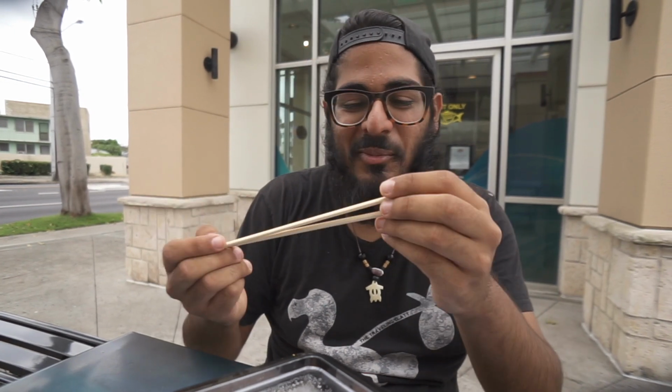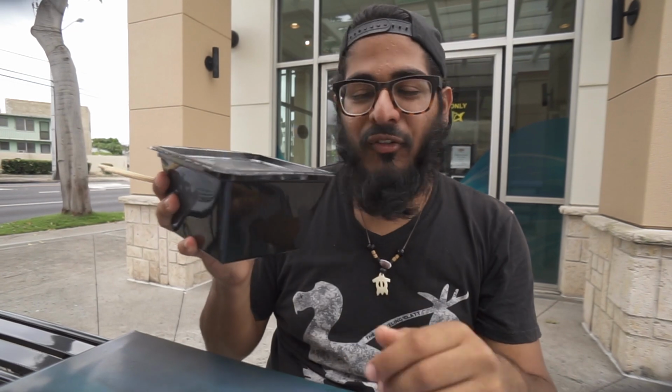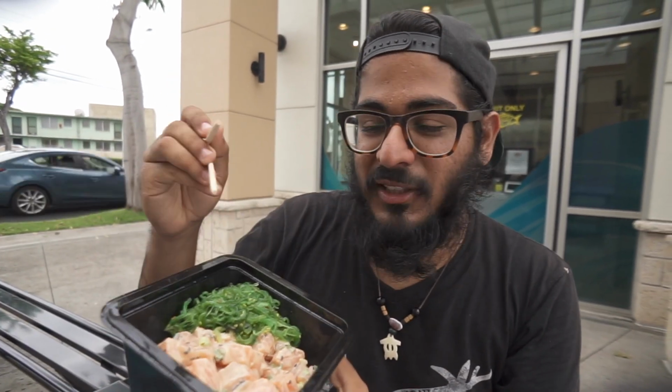It's been a while since we've been in Japan and had chopsticks, so it's nice to have it back again in my hands. We have our first bowl of poke. This is my first time ever having poke. The people in there were super nice, and they actually let us taste some of the poke. I tried this miso salmon one, and I actually decided I'm gonna go with this.